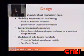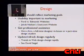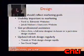And a lot of people have the same design that they had 5 years ago. The problem is the expectations for design are different. I threw David Siegel on here because 5 years ago, the cool thing was to have this front page that had no information on it whatsoever, but was really cool looking. And nobody does that anymore. I mean, it's just a useless piece of information.